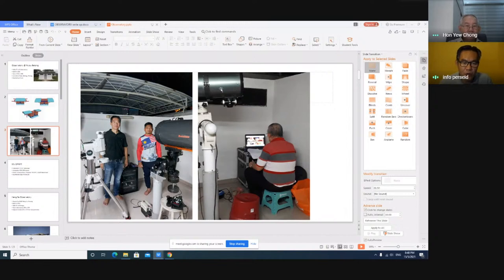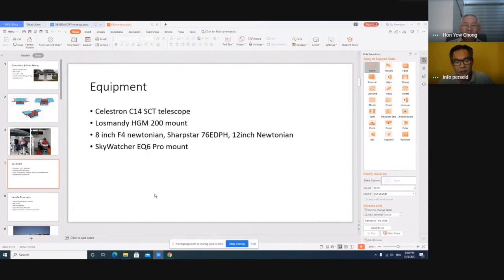And the telescope on it, I change. I don't have a permanent scope here. I usually change between an 8-inch Newtonian telescope or a Sharpstar telescope, or any other telescope.